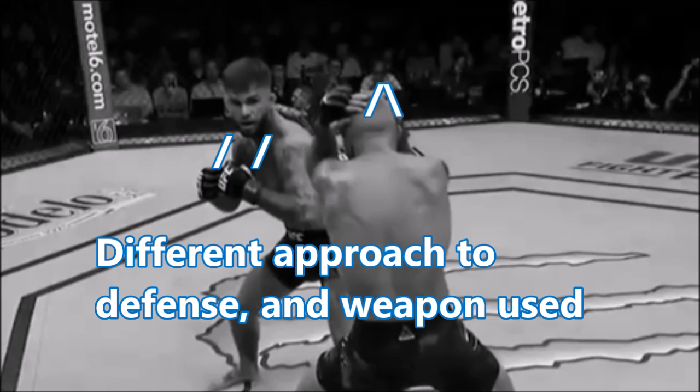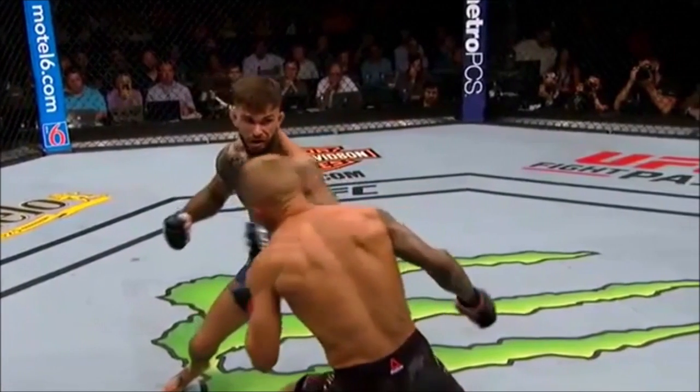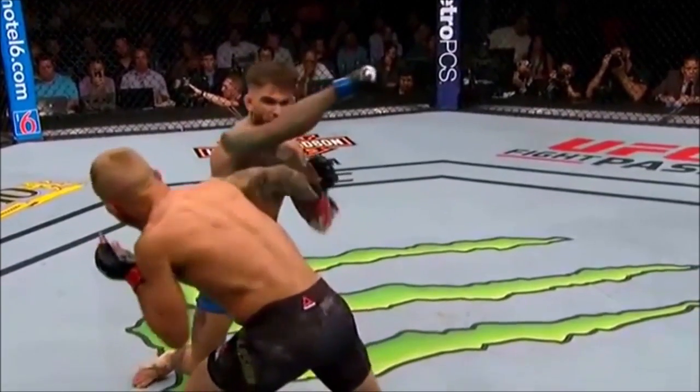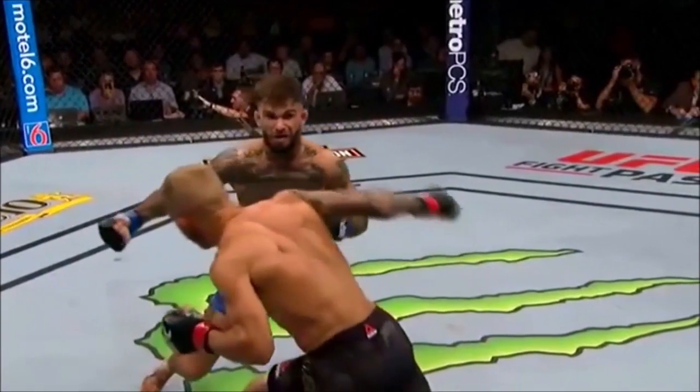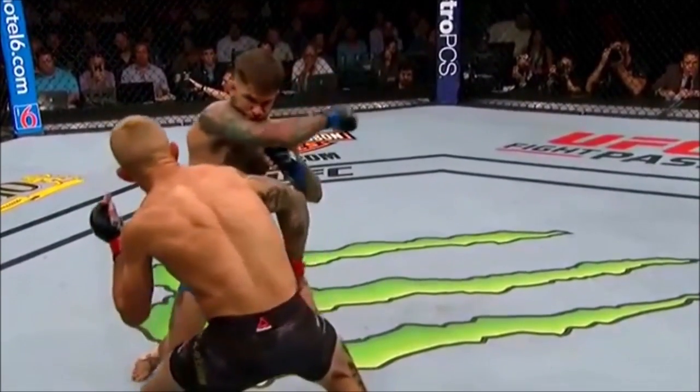Look at their hands and position, and which one had efficacy and which did not. So watch their leading left arms as they throw their right hands respectively, but also watch the heads in their direction off the center line. Cody's comes into it as TJ's fades off of it.